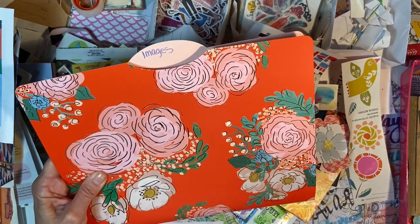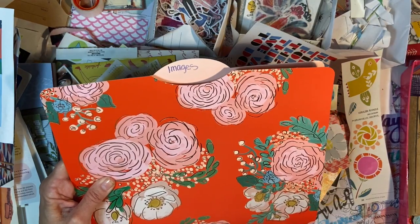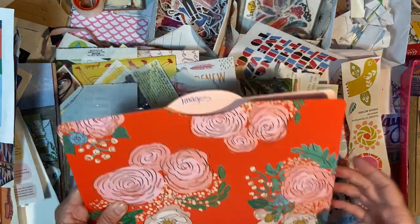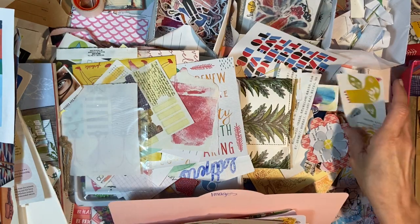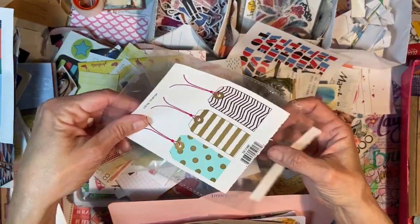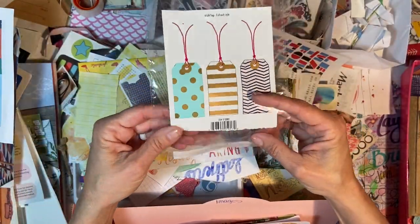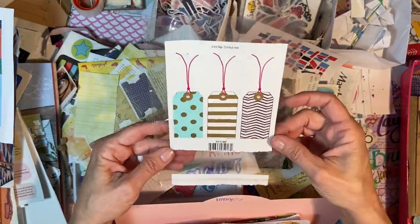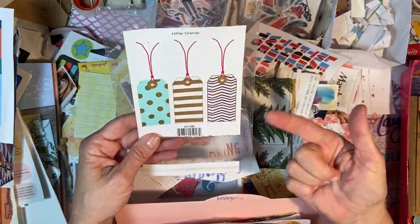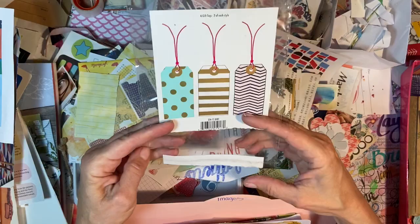I have a whole box and other drawers of stickers, but some of the stickers that I've used in my journal, like little letters, I'll pop in there because I just want them at arm's reach. I don't want to have to get up and go to my drawer or my other bucket. Okay, so this was a packaging. That kills me because I feel like I could use those. These tags were obviously inside of this.